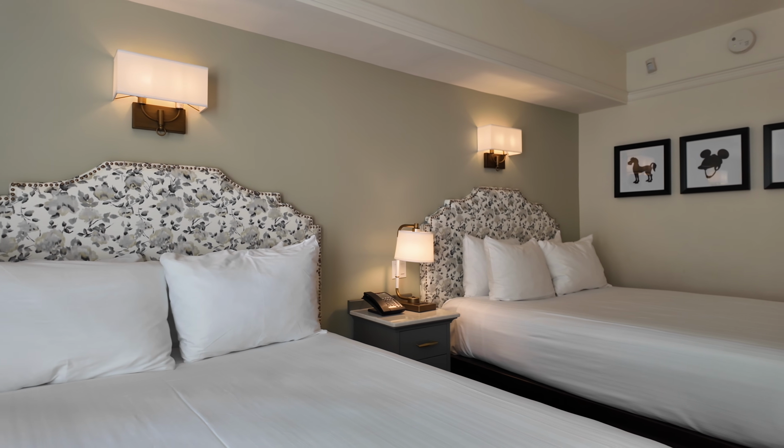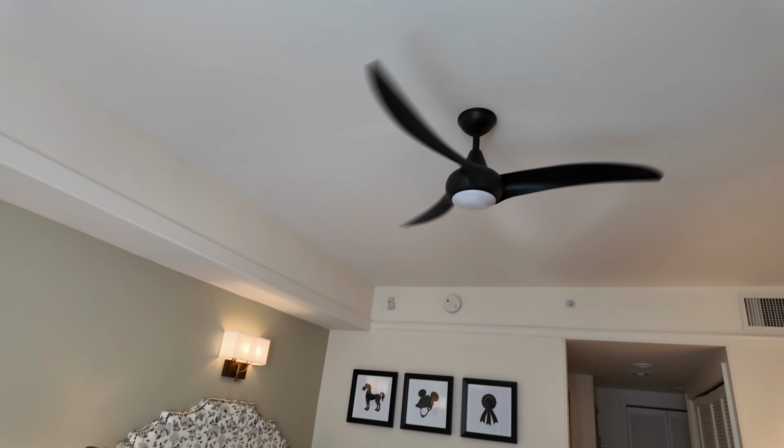Then we have a really nice window here. It's really bright on the other side of that. But we'll get a look at our view here in just a moment when we take a look at the patio here at the end of the video. So yeah, really nice guest bedroom here. And it looks like they also have a ceiling fan.